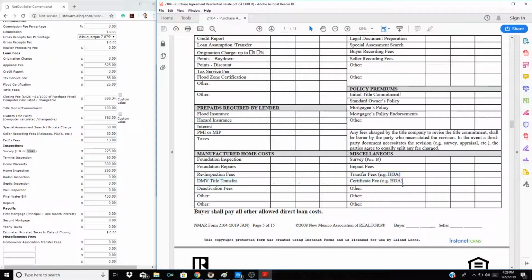For HOAs, HOAs vary significantly. They aren't necessarily regulated for how much they can charge for transfer fees or certificate fee. Typically, it's over $100, but I have never seen one any more than $500. You'll need to contact the HOA to ask them how much they charge for these in order to determine how much it is.